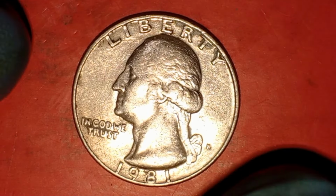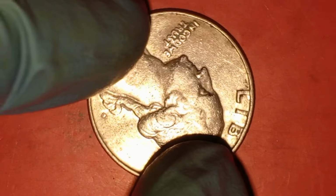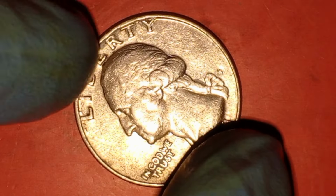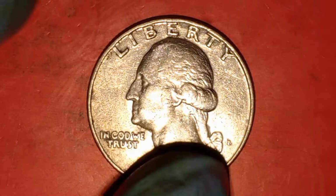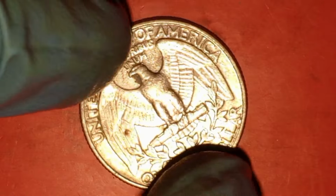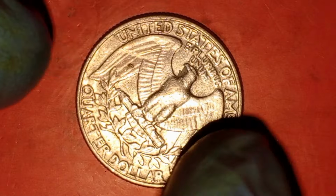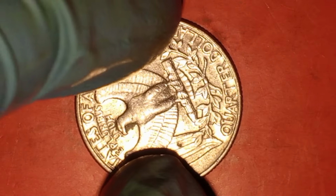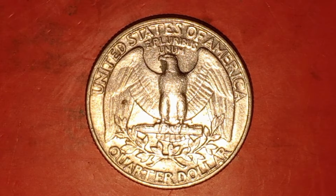In particular, the 1981 Washington quarter that exhibits a double die error is among the most coveted in the coin collecting world. If you happen to find one of those quarters, you could be holding a coin worth thousands of dollars. In fact, in some rare cases, this specific error has been known to fetch prices as high as $1.4 million at auction. Now, you might be asking yourself, well, what makes this quarter so valuable? Well, it's all about rarity and demand.